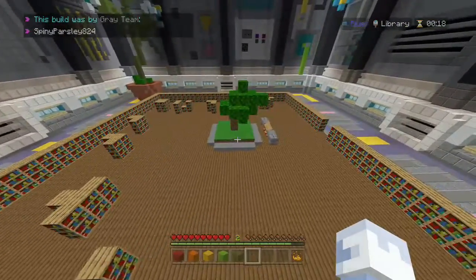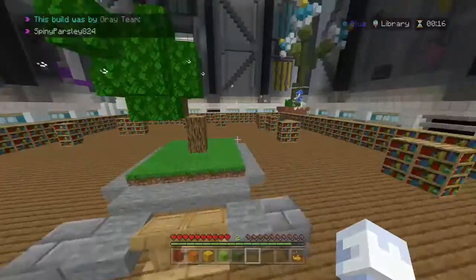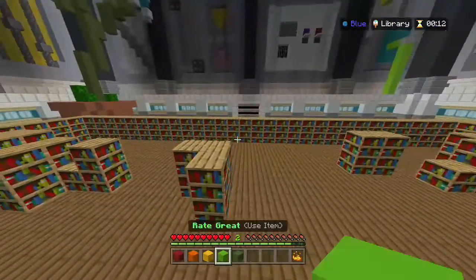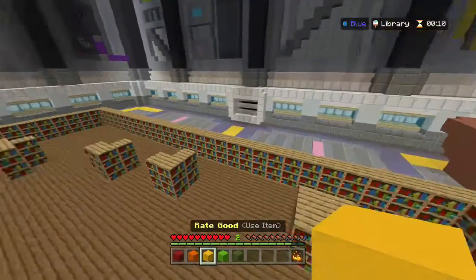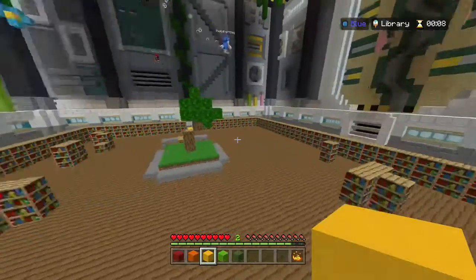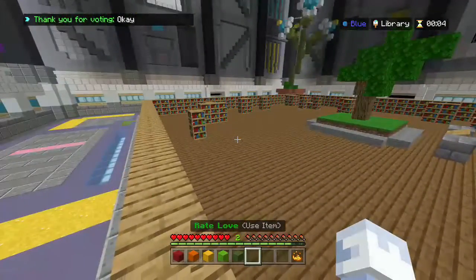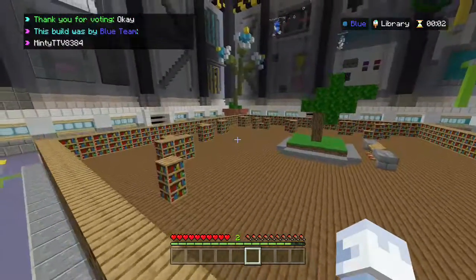Oh! Why is this library of a tree? And why is the tree so dislocated? The heck is happening? I'll give it an okay. Surrounded by books, but you know, that's something.